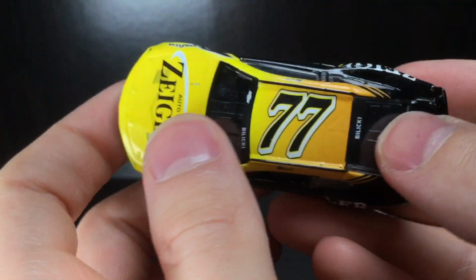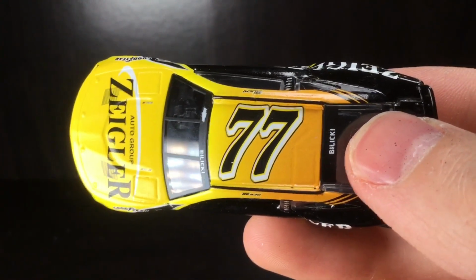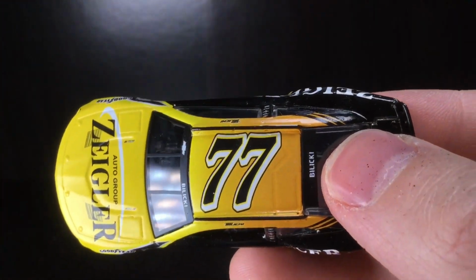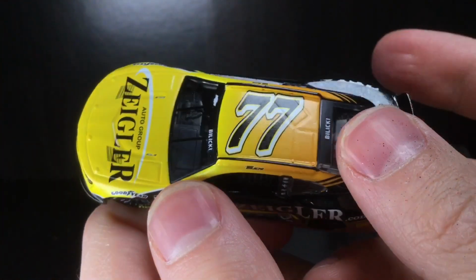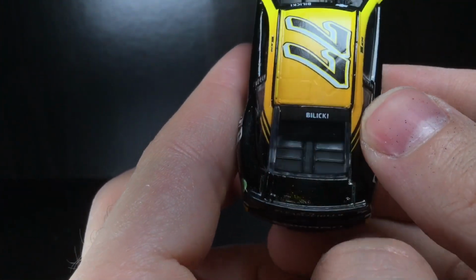Go to the roof of the car and check this out. This looks so cool. So you have a gradient background with the black numbers with the white outlining to it. I don't know why, but that looks so cool. Great looking design. I love that. The gradient just looks so great. Love that. Josh Bilicki on the back window.